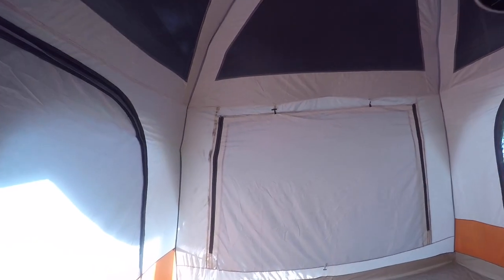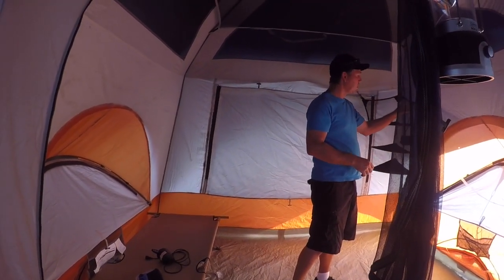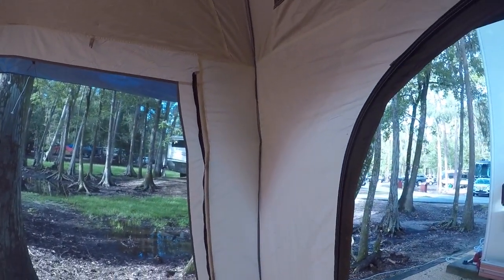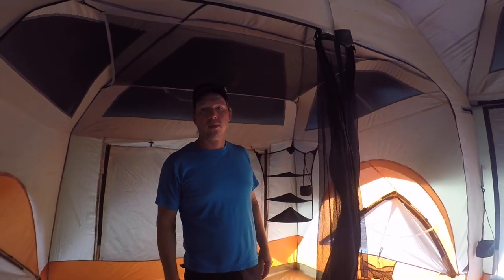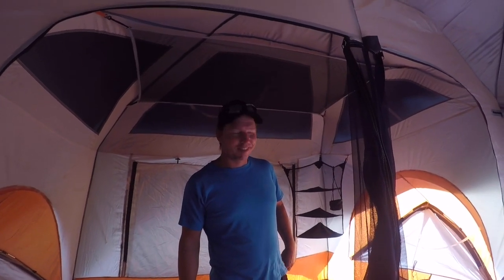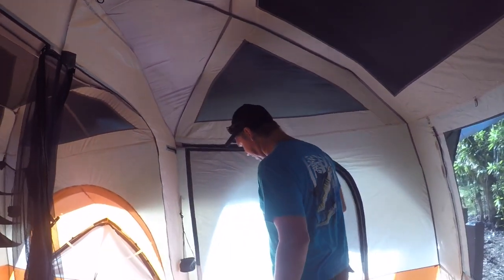Let's open this window here so you guys can see. You can sleep on this side or on either side, and the other side has got the mesh. As you can see, look how tall. Pretty tall. How tall are you? Almost 6 foot. So he's almost 6 foot tall, and there's still some space above his head.